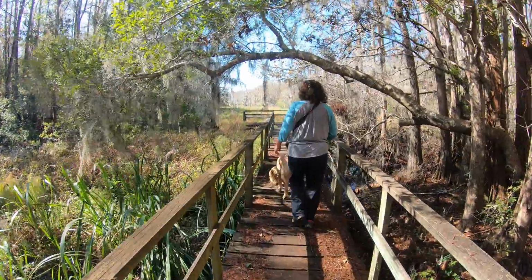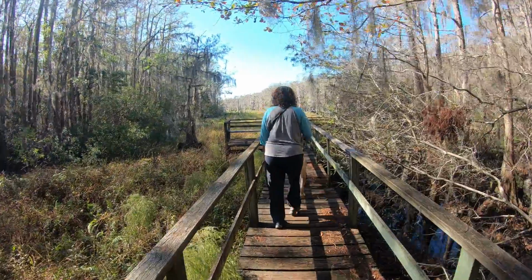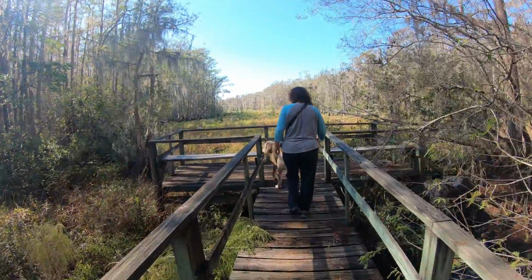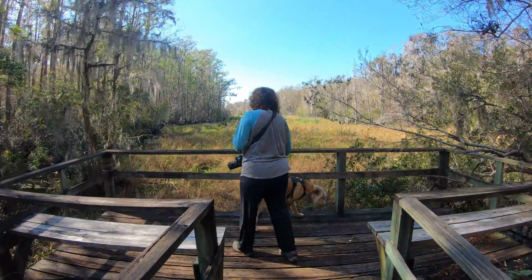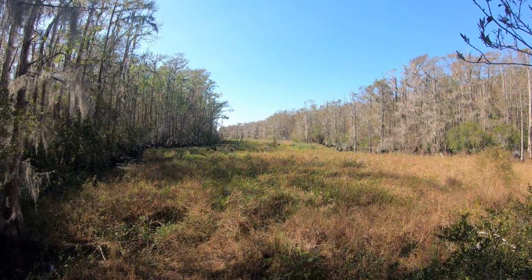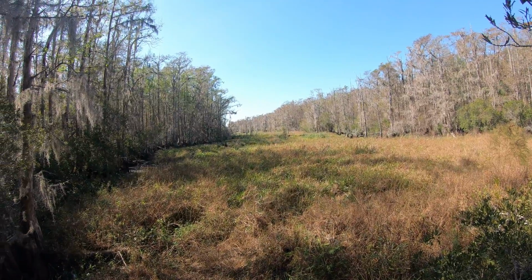I'm looking for snakes in the trees. There goes a bird. Is that an eagle? I think it's a heron. Oh yeah, it's not an eagle. This is pretty cool. Not much water in here though. Looks like it's pretty dry.